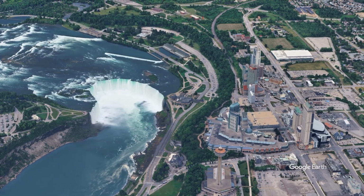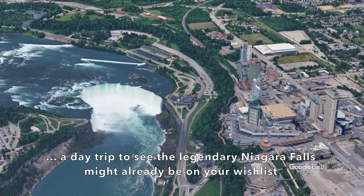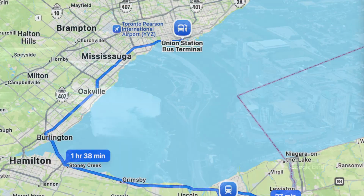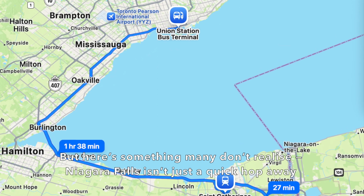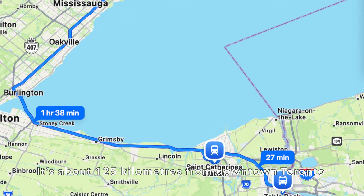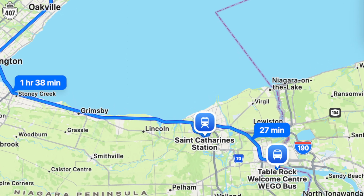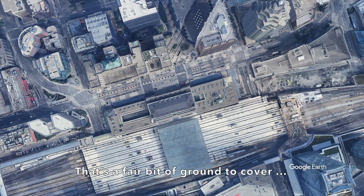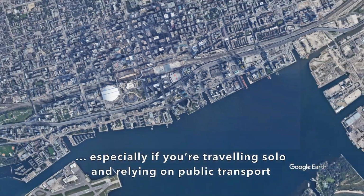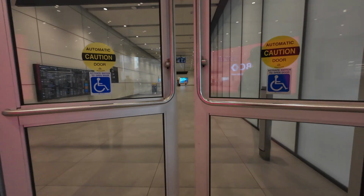If you're in Toronto, a day trip to see the legendary Niagara Falls might already be on your wish list. But here's something many don't realize. Niagara Falls isn't just a quick hop away. It's about 125 kilometers from downtown Toronto. That's a fair bit of ground to cover, especially if you're traveling solo and relying on public transport.